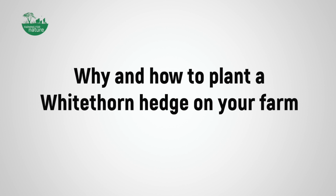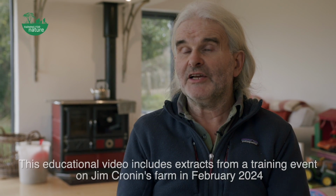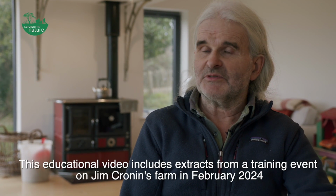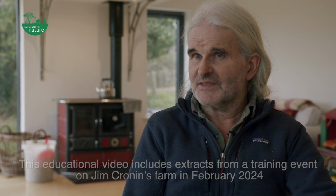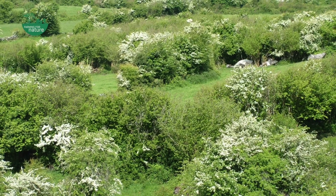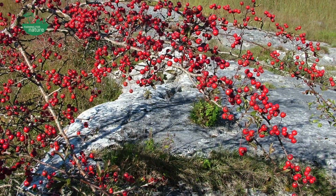So today we're talking about planting a Whitethorn hedge, and there are many advantages to planting a Whitethorn hedge. It's what we call a stock-proof hedge, in other words, it keeps animals within the field. But it also has massive biodiversity benefits. It's very good for all types of pollinator insects. It's very good for birds, particularly songbirds. It's good for moths, butterflies, wasps, bees. It's a true habitat-rich hedge, and it's an integral part of the Irish landscape.